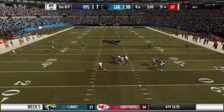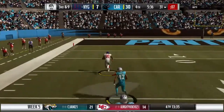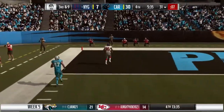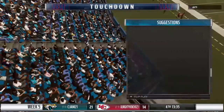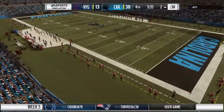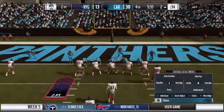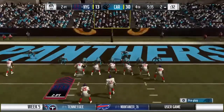Jones from the gun, he'll throw. Looking deep downfield. And this will be caught at the 30. And all the way in. Touchdown, New York. A big play there with his first career NFL touchdown. And the Giants are able to draw a bit closer.